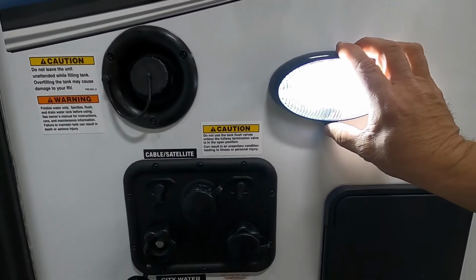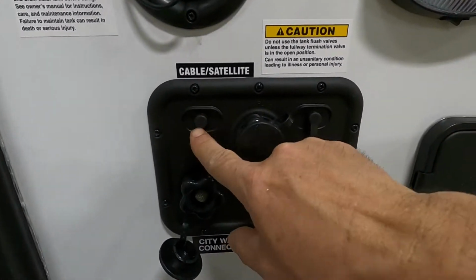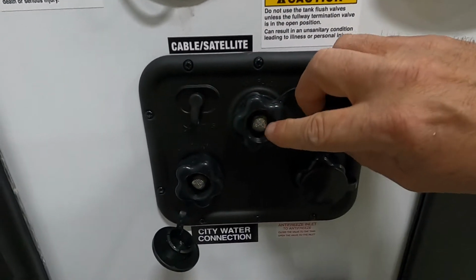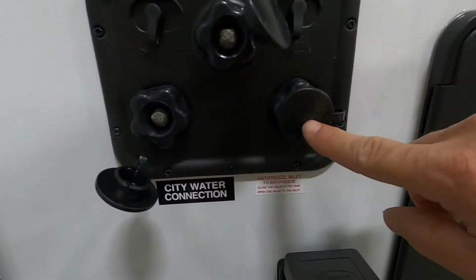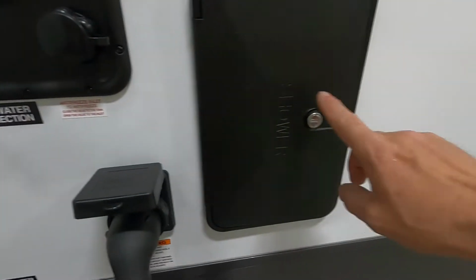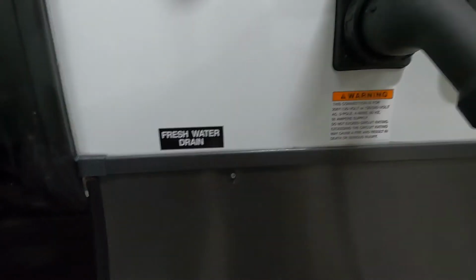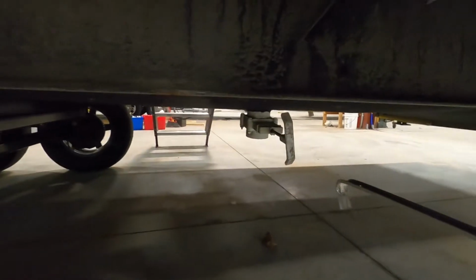Do you have a docking light? You just need to hook up out here at night. Cable and satellite. Black tank flush, we'll talk about that when leaving the campsite. Again, your city water connect and your antifreeze inlet. You do have an outdoor shower here. Your freshwater drain, if you're using potable water, will dump right there.